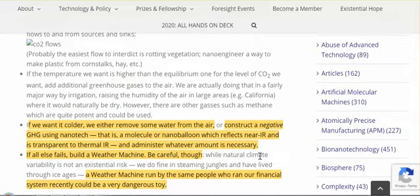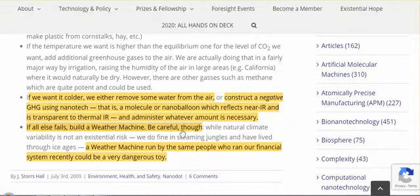If all else fails, build a weather machine. Be careful though. A weather machine run by the same people who ran our financial system recently could be a very dangerous toy.